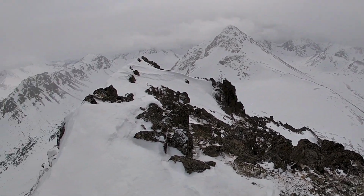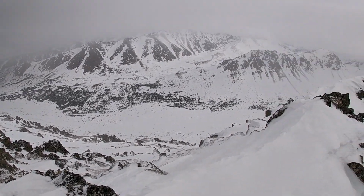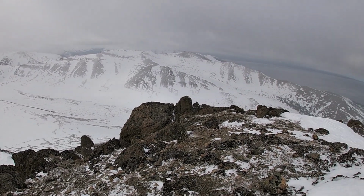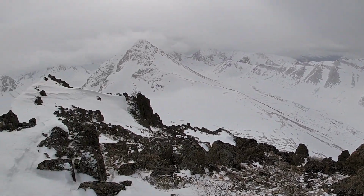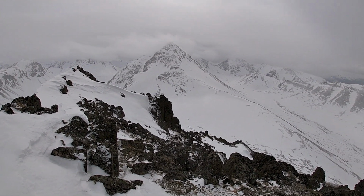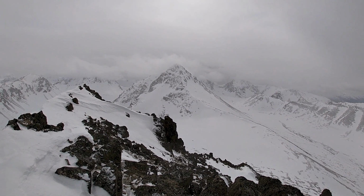What I believe to be the summit of Flake Top. Weather's gotten a bit worse, a little heavier wind, a little precip, but feeling good enough. I think I'm gonna try.